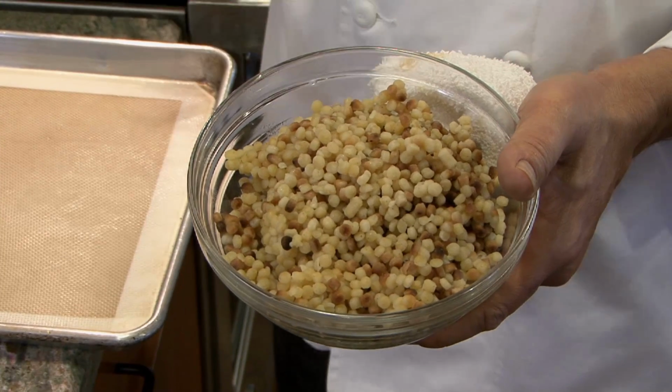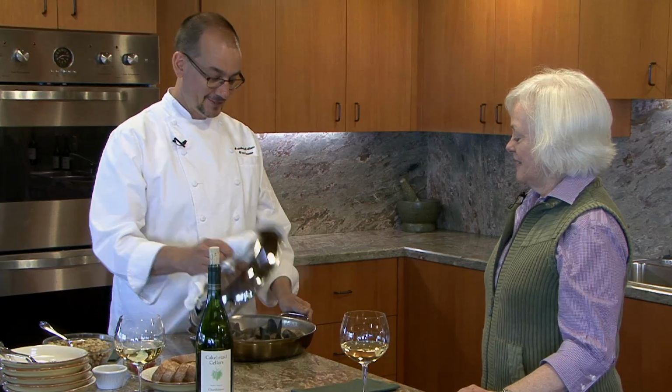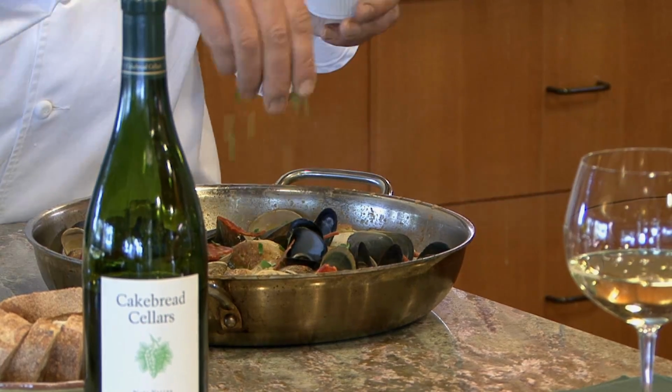I have a little bit of pasta. This is called fregola. It's a Sardinian pasta. Sometimes people compare it to couscous. I think it's got more character than that, and it's a little bit chewy. To keep with our Mediterranean theme, I'm just going to garnish at the very end with a little bit of sliced Spanish chorizo and some chopped parsley.